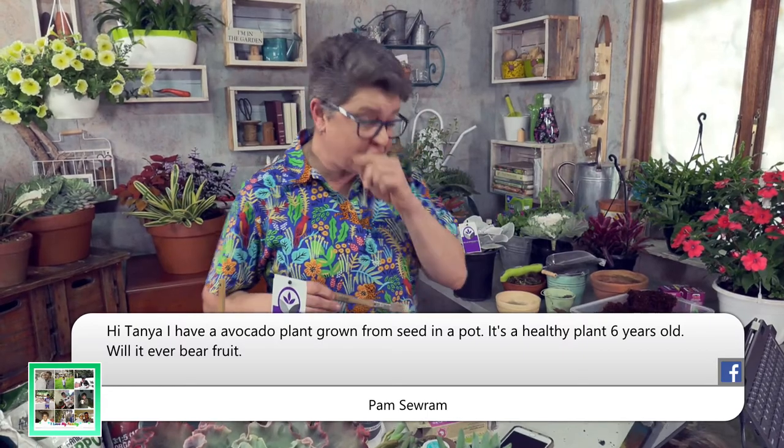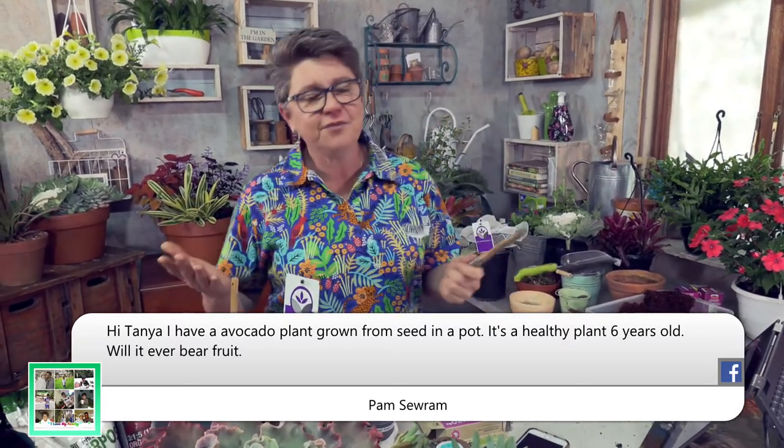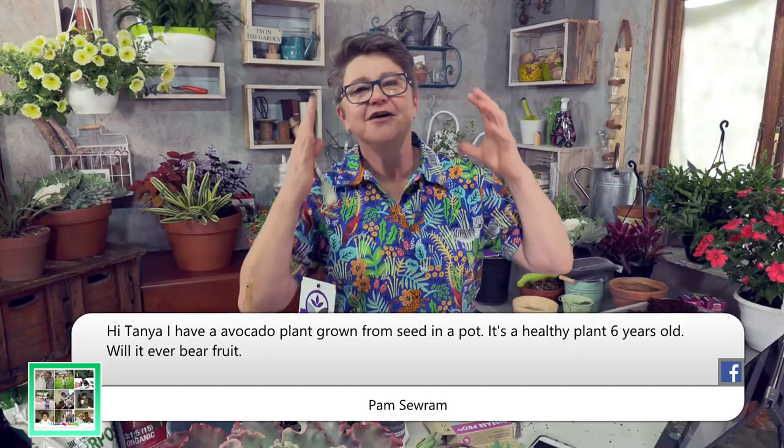So, an avo grown from a pip. That's why we recommend always to rather buy grafted plants. Because with a grafted plant, you reduce the time that you need to wait for that plant to become an adult to bear fruit. They normally take between 5 and 7 years. And an avo is exactly the same. So, within their 7th, 8th, or 9th year, they will start bearing fruit. So, hang in there. You've waited so long. Just hang in there a little bit longer and it should start giving you fruit.